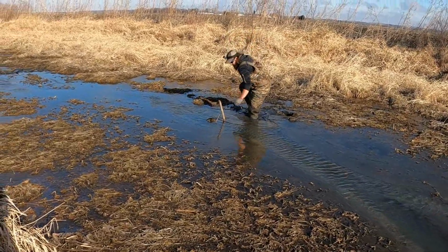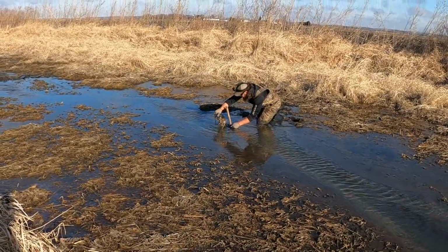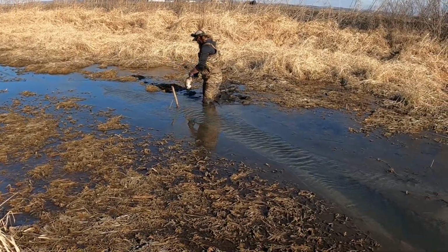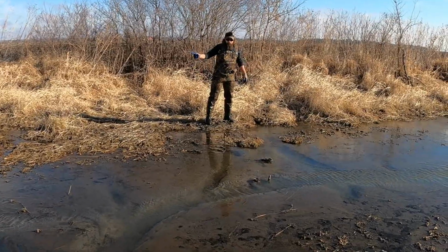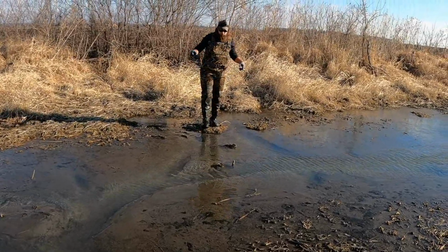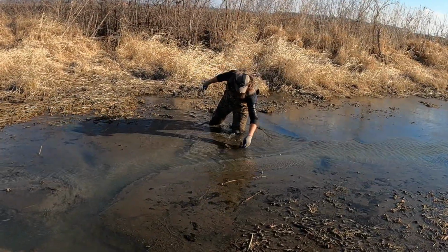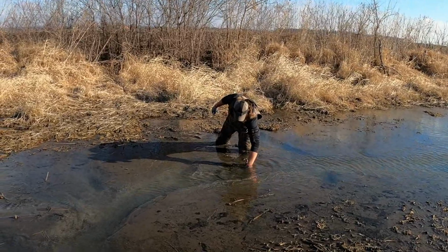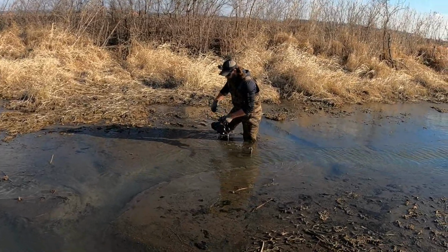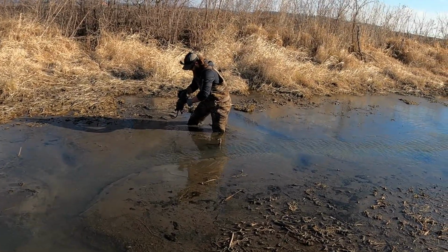So we doubled the amount of rats we got today. So that's 6 for 6. This one here, numero 7. And I'm probably gonna get stuck in here too. This old boy's been in here a while. He got some frost on his noggin. Must have got it right after we set it last night.